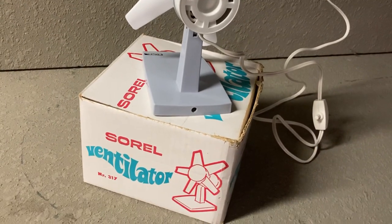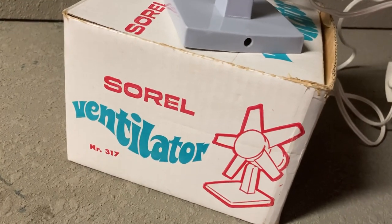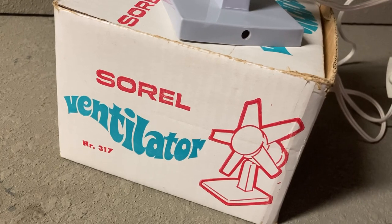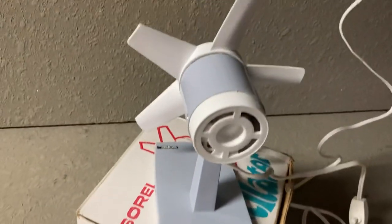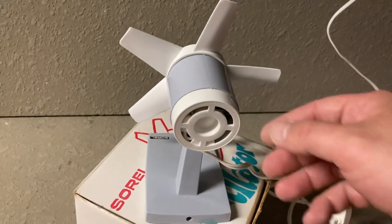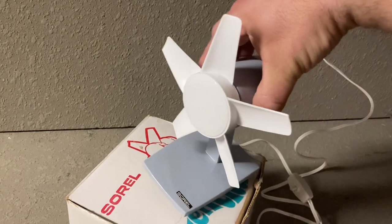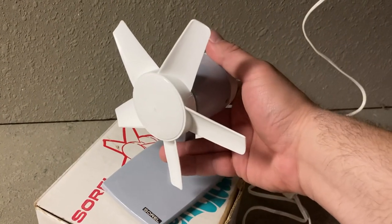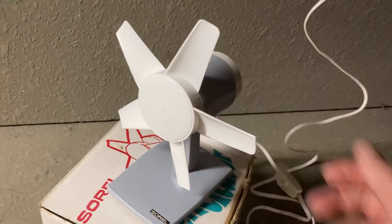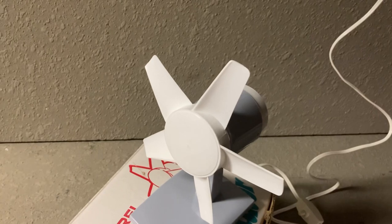One weird thing about this is that Sorel doesn't make fans. They manufacture footwear. Another weird thing about this is that it's made in Italy. How often do you ever see a vintage desk fan made in a European country? In the United States, anyway. Hardly ever, if ever.